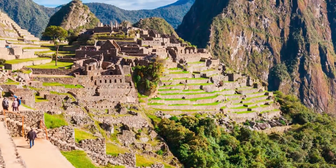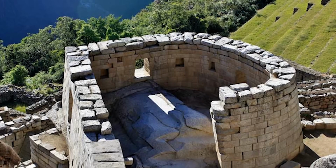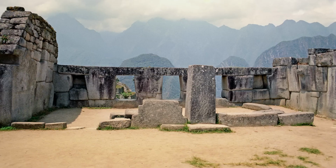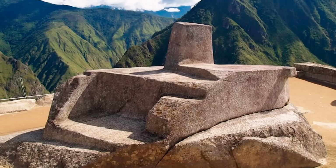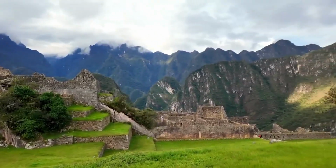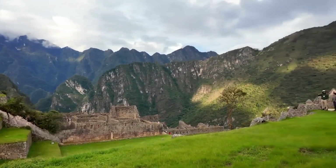It was built in the classical Inca style with perfectly fitted dry stone walls, and its three main structures, the Temple of the Sun, the Temple of the Three Windows, and the Intihuatana are still standing. The Inca never wrote anything down though, so no one really knows exactly what Machu Picchu was for. The leading theory is that it was a private retreat for the Inca emperor, built around 1450. Some archaeologists think it was more of a royal estate, but we still don't really know. Machu Picchu was abandoned by the Inca around 100 years later, just before the Spanish conquest.